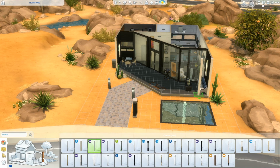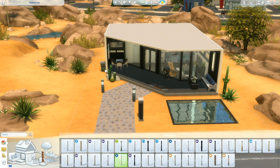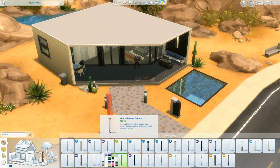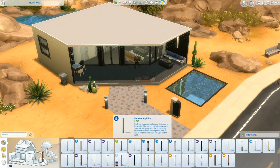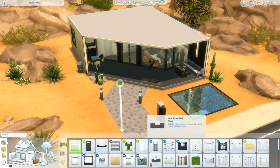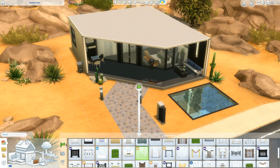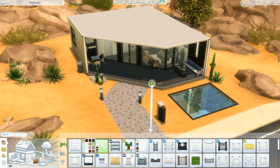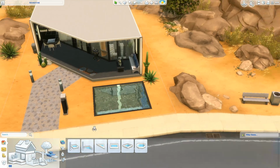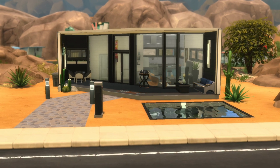And then I put in some columns or pillars or whatever there. I changed it to those lighted ones in the end because I quite like them, and I feel like they work quite well for this build. And then I've considered putting a bit of a fence up around the roof, but I wasn't really feeling it, so I didn't. And here we are going into the pictures.